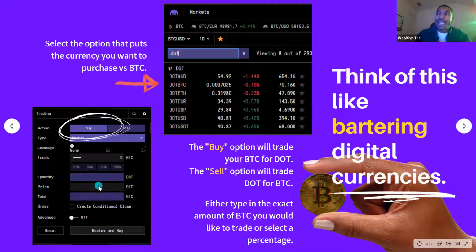Okay. Once it's connected, you'll have the option to buy or sell. Okay. You want to go ahead and actually buy. Okay. Because that's what's going to trade your Bitcoin for DOT, for Polkadot, or whatever cryptocurrency you were looking to exchange. Okay. You want to also make sure that the type is on market.